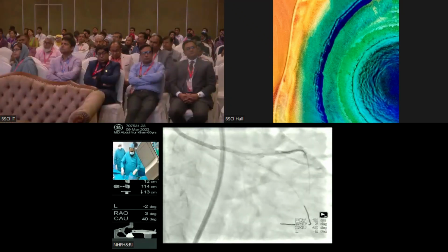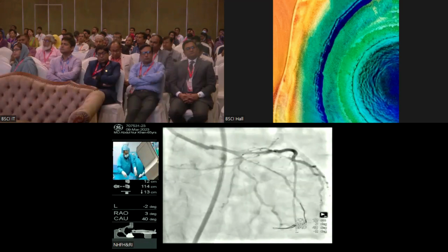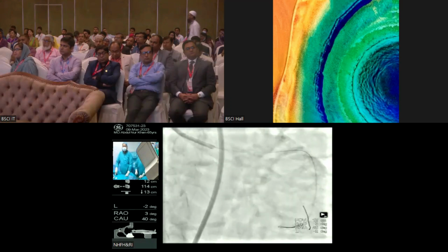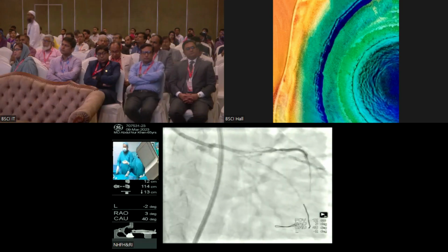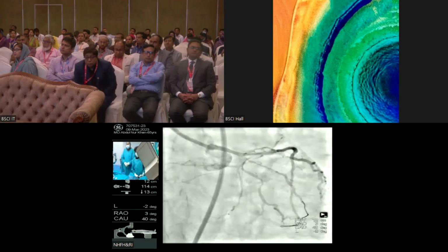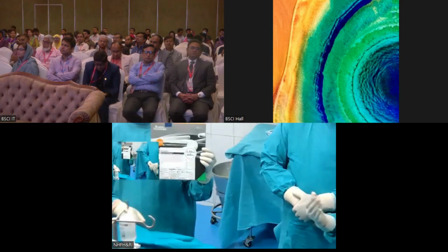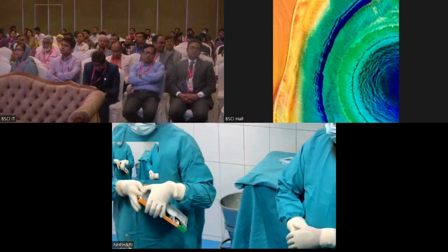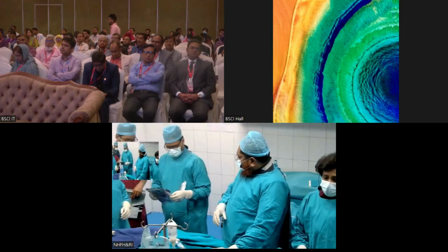So we have prepared our lesion with a scoring balloon, and I think we're quite happy with the result. So now we are taking our drug-eluting stent. You can have a look at what Murshid is holding, a 3.5 by 48 millimeter Synergy. And the length is great. So we plan to start from the ostia of the left main and go into the LAD. And let's see how things evolve.